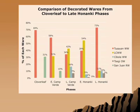Whitewares were the dominant trade ware up to 1300 AD. This slide shows the distribution of the decorated wares through the first 5 time phases. The dominant pottery varies by phase. For example, in the first 2, you see Tusayan whiteware was the dominant decorated pottery, and then in Late Camp Verde, Hunanki, we have Little Colorado, followed by late Hunanki phase, where Tusayan whitewares became dominant again.